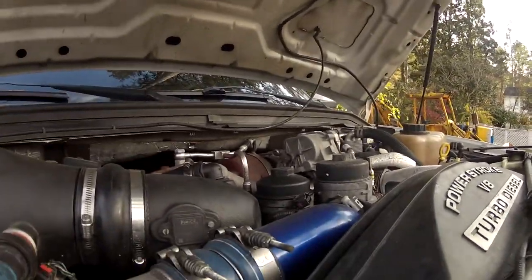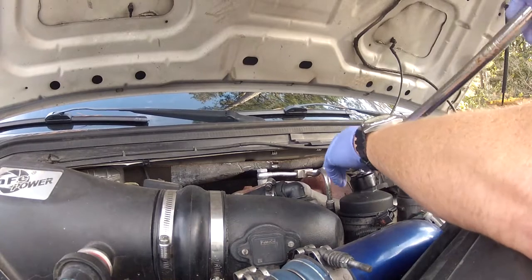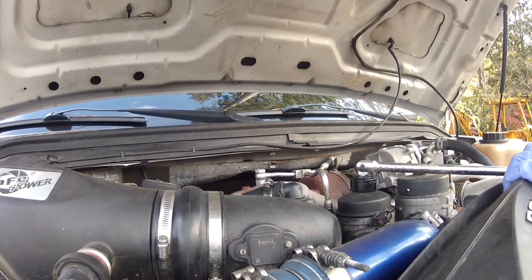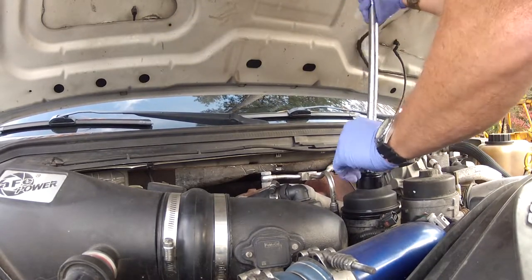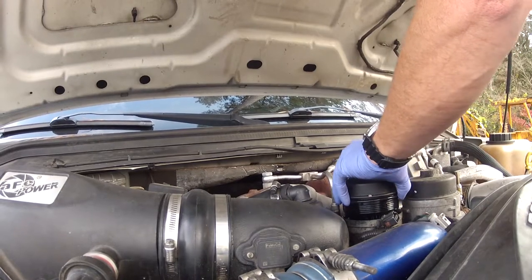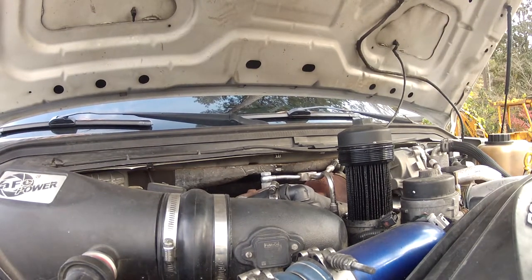So, all right, let's get started. We'll see what we got here. Find a place where the camera ain't gonna fall off. So first thing we gotta do, take this oil filter housing off. And get up in here with you. Craziness. Alright, so got our old filter. Step down here and grab the new one.